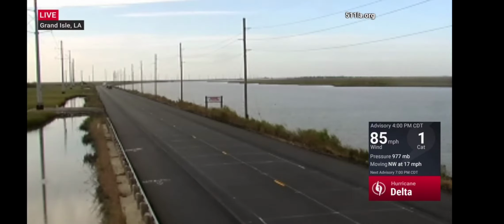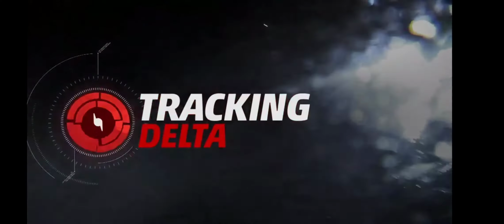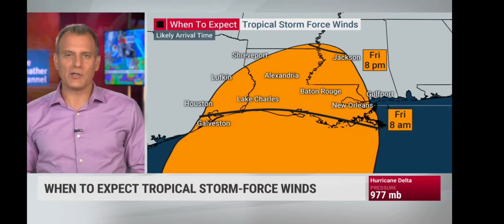That's a live look right now. And there are always, you know, when you get down here into the marshy area, a lot of man-made roads that are built in here that are in places that are very vulnerable, right? And so this could be a roadway, and anywhere truly around Grand Isle could be at risk for some rainfall and surge flooding. When do we expect the serious winds to start to approach?